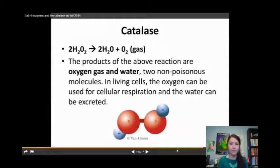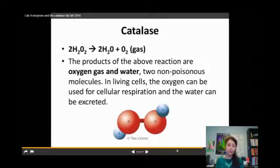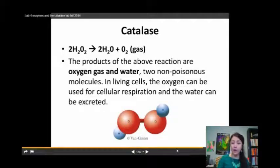So the products of the above reaction are oxygen gas and water, which are both not poisonous. What's kind of funny is that water and oxygen gas are things that we need to be alive, but hydrogen peroxide, which is just water and oxygen gas put together in a little different way, becomes poisonous. If you were to drink hydrogen peroxide, you would be in deep trouble. But in living cells, we use water and oxygen, the oxygen for cellular respiration, and the water is excreted.